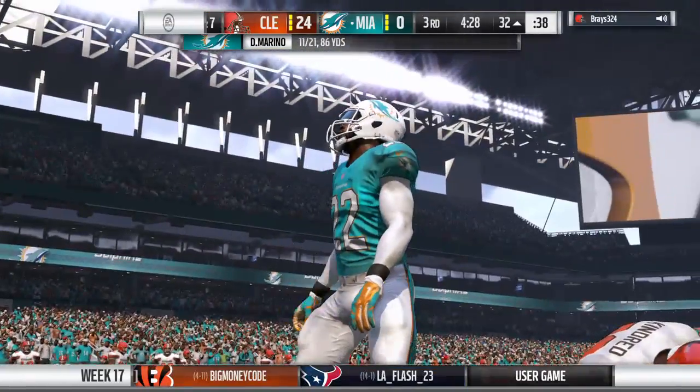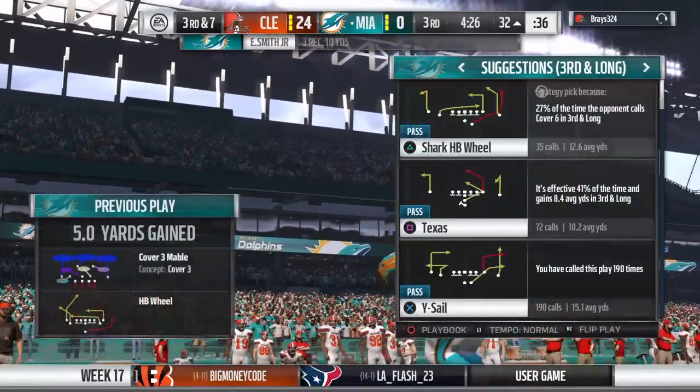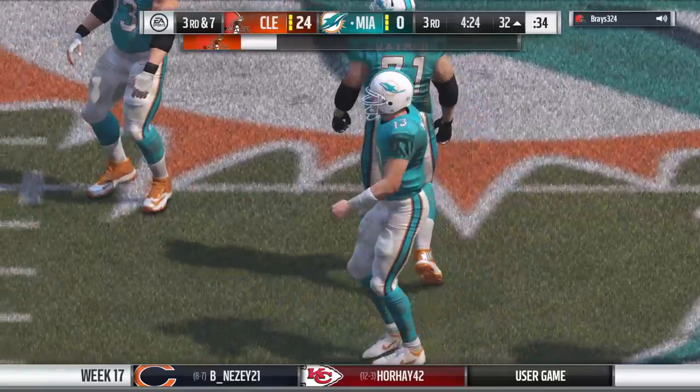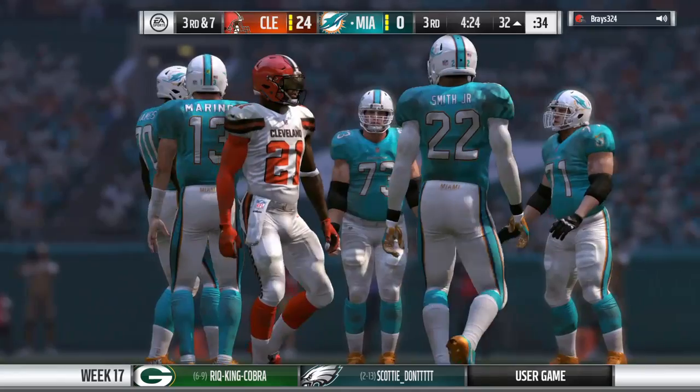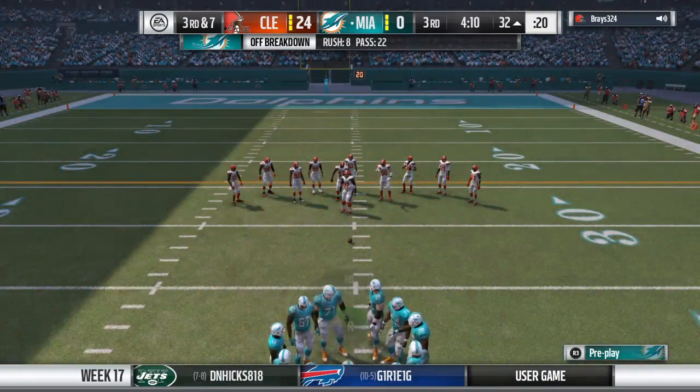Call it a gain of 5, and all of a sudden it's third down. Thinking wide receiver, tight end, but running backs, they can be a big part of any passing offense nowadays.